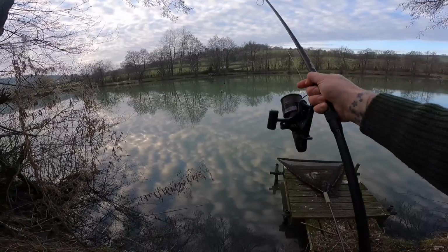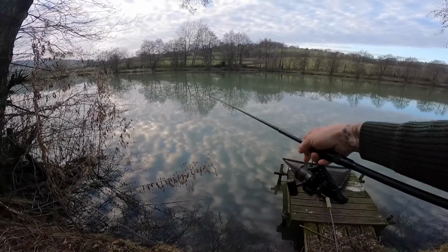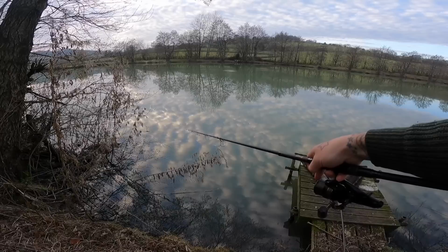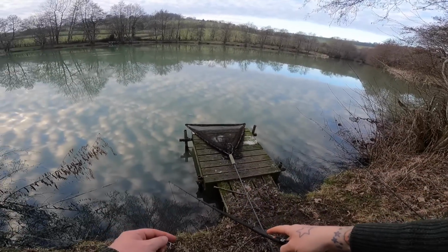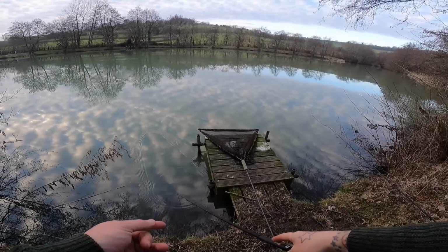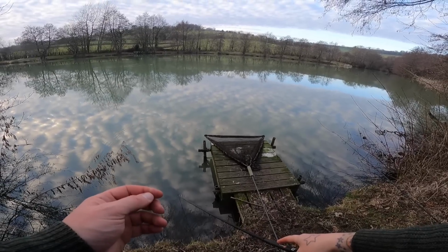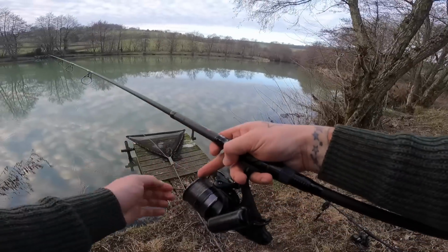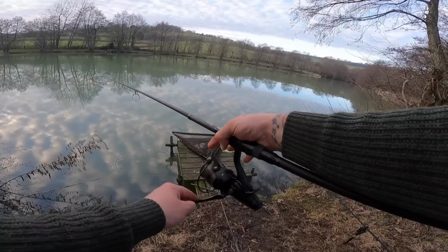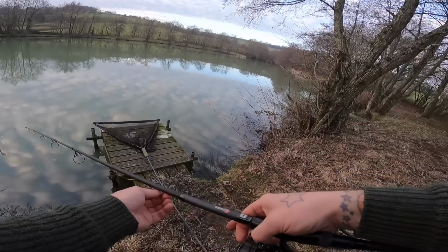Well, I'm going to have to do a funny little side cast. There we go. Donk. Much deeper out there. That's out towards sort of the stream bed. Much deeper. It's always worth having them in different depths of water, covering different areas.